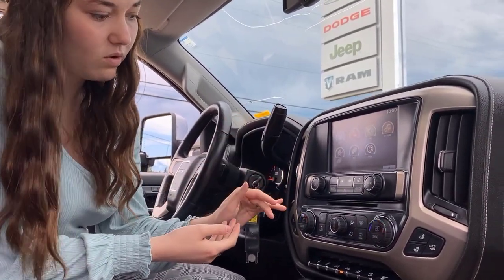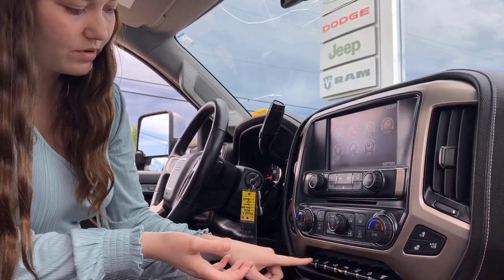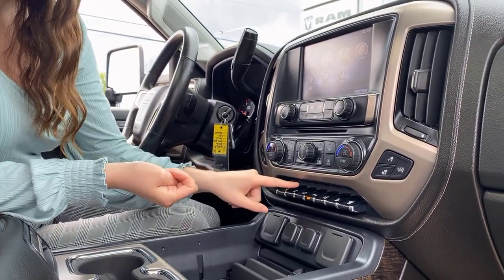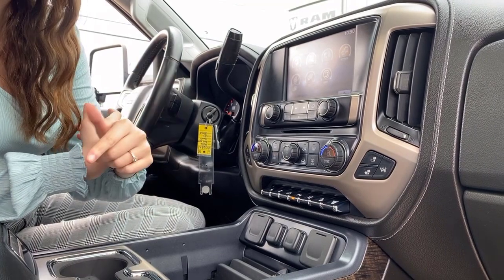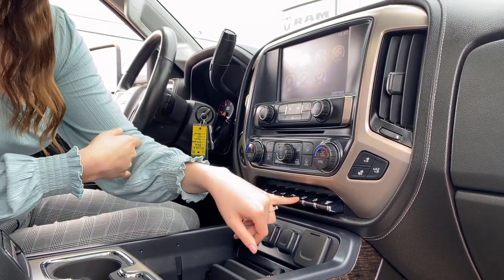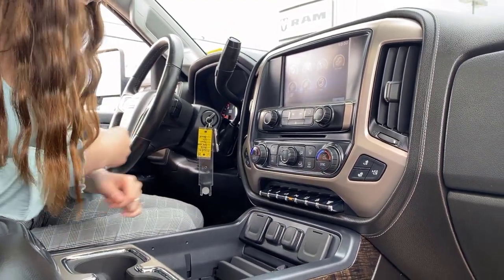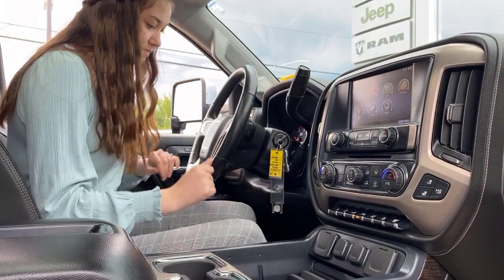Come down a little bit lower, this one does have your dual climate control. And then a little bit lower down here, you have your adjustable pedals. You can turn on and off your park sensors. This is your cargo bed lighting. This button is for turning off your rear park sensors. You have your lane departure warning on this one, as well as your hill descent control and a built-in exhaust brake. And then the buttons for your heated and cooled seats are just to either side.